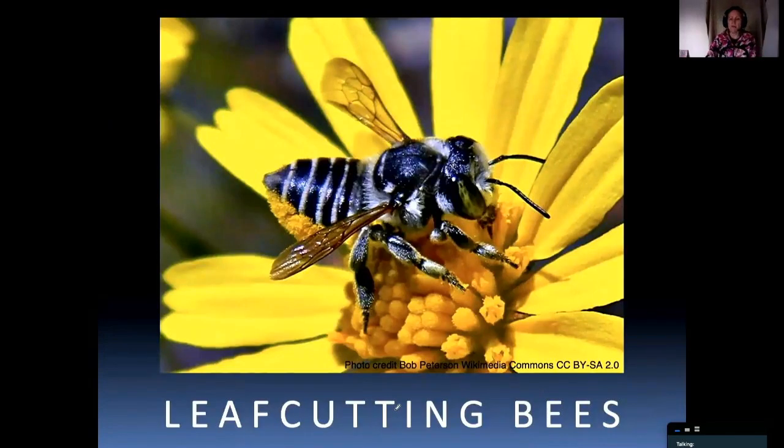Here's another native bee that is solitary called a leaf-cutting bee. Leaf-cutting bees are also unusual in that they collect pollen on their abdomens instead of their legs like the honeybee does.